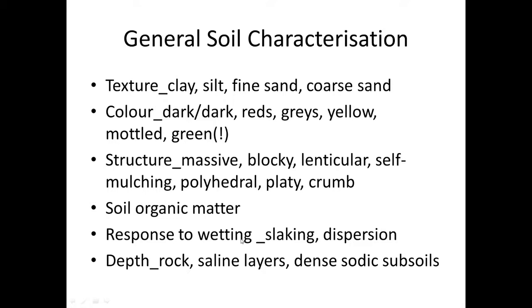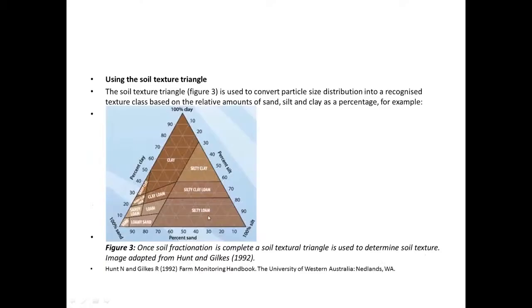The other thing that's important is the response to wetting, whether it slakes and disperses, so whether the soil structure breaks down under wetting. And the other important thing is the depth of the soil, the depth to the rock, the depth to saline layers, or maybe the depth to dense sodic subsoils.